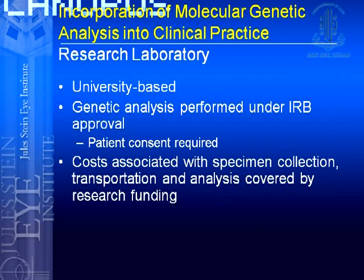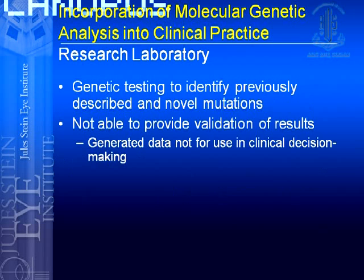Genetic analysis is performed under IRB approval. So patient consent is required. The costs associated with specimen collection, transportation, analysis are typically covered by research funding. So that's what's nice. If you know somebody in your area to whom the patient can go, that person's research lab typically takes care of all the expenses, and that frees you up. The genetic testing is also able to not just identify previously reported mutations, but also to look in other genes that lab may have identified as being caused or associated with this condition.